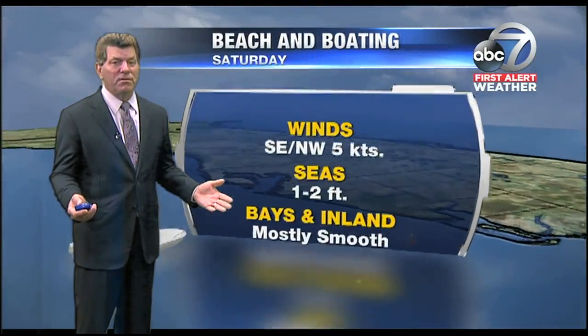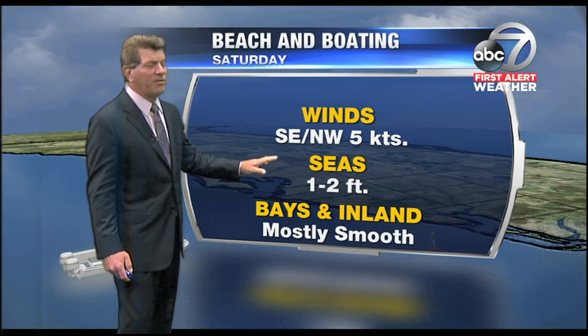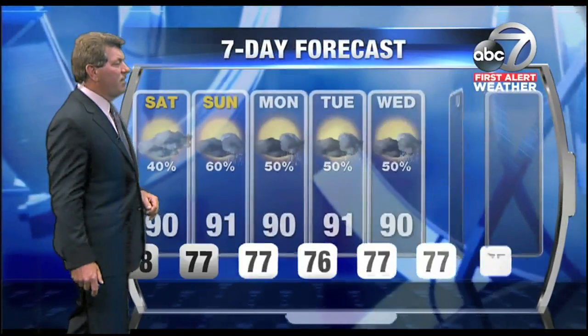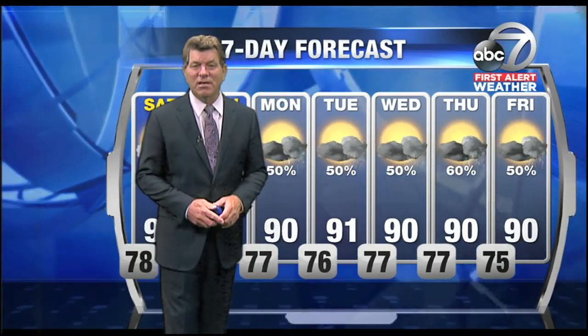That means fewer major hurricanes, but the Gulf of Mexico is still primed with temperatures all in the 90s across much of the Gulf. Southeast winds turn to the northwest at 5 knots, mostly smooth out there. And as far as the 7-day forecast goes, smooth sailing in the morning, just afternoon and evening storms over the next 7 days, high temperatures in the low 90s.